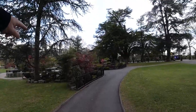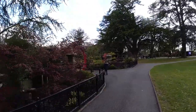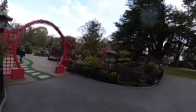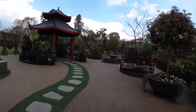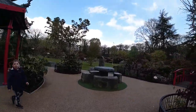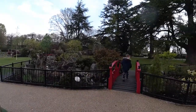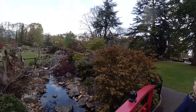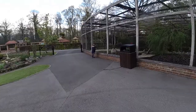And then we've got a little Japanese garden style garden here. We'll go on it later. So, little Chinese, Japanese garden. Over the bridge. That's pretty, isn't it? Oh, they're proper red.